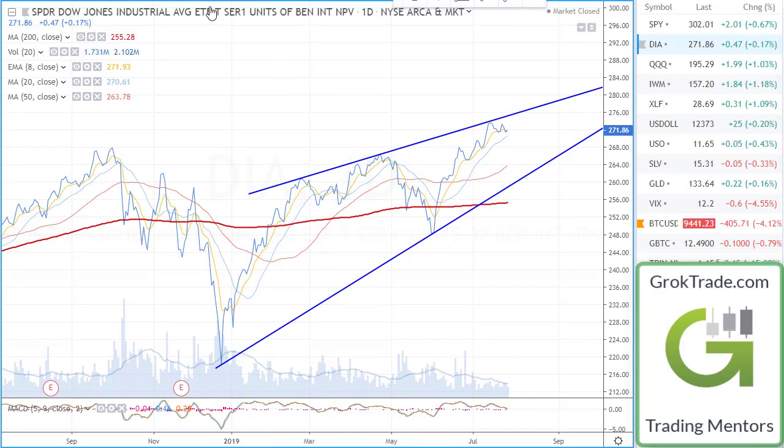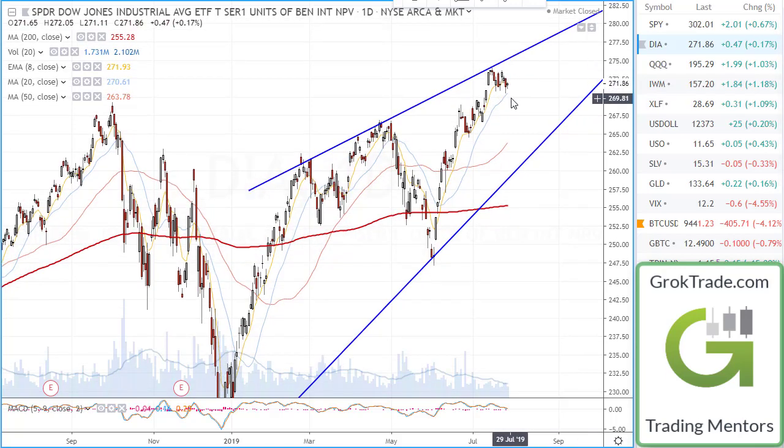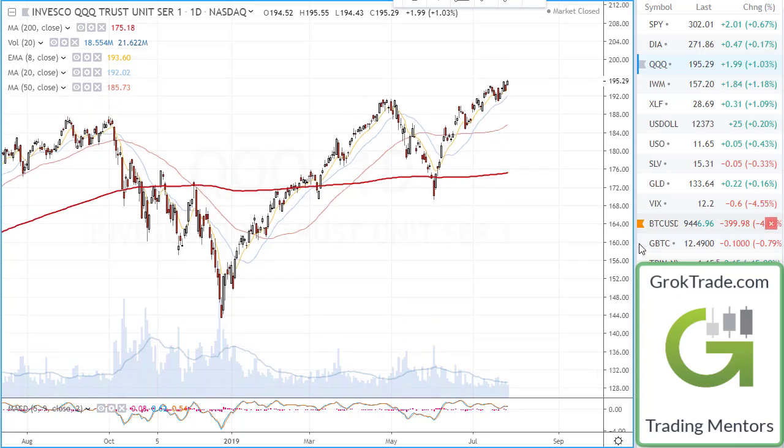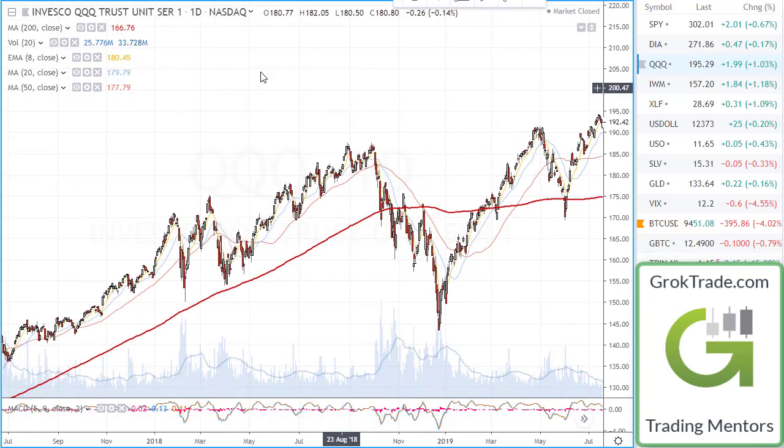diamonds. But it's a bull pennant, guys. That could get bullish. Stay above the 20-day moving average. Look for that to go higher. NASDAQ has had a nice run here. I do want to bring in some data.